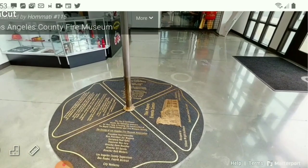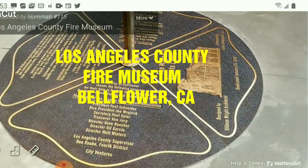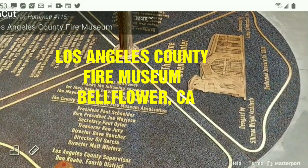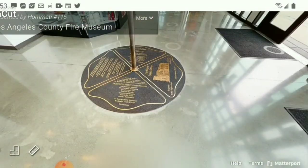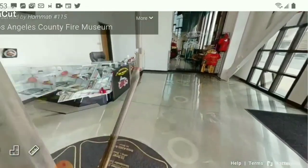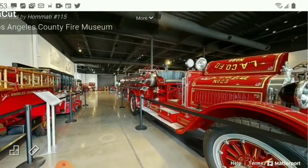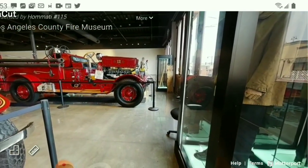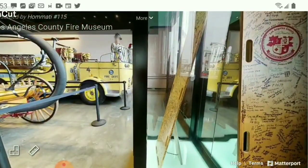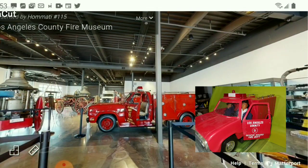Okay, so we're actually inside the virtual tour, and as you can see there, they have a commemorative plaque on the floor here. And this is the Los Angeles County Fire Museum, and this is on my to-do list. I'm certainly going to go to this museum once everything opens up again. And I believe this museum is open on Wednesday through Saturday from 9 a.m. to 2 p.m. And I believe it's free of charge, but I highly recommend donating money to the museum because they did such an awesome job with the fire museum, which also houses the Emergency 1 artifacts too.